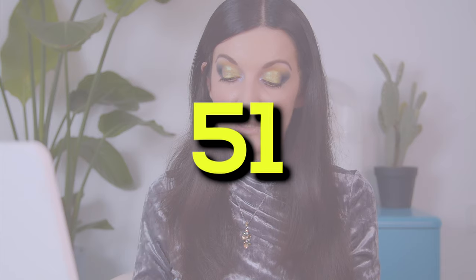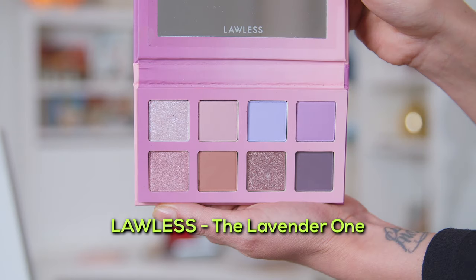And so number 51 goes to Lawless, the Lavender one. You guys, I have tried out so many Lawless palettes, but at this point in time, I feel like after the Glam One palette, they just stopped with the quality of their palettes. I feel like their palettes are not performing as they used to. I felt like the mattes were okay, but also not my favorite formula in the world, but these shimmers were really where this brand kind of lost me, because I know that they can do so much better, and they had a couple of palettes where the shimmers performed so much better. These shimmers are so lackluster. I feel like their eyeshadow palette formula is not what it used to be.